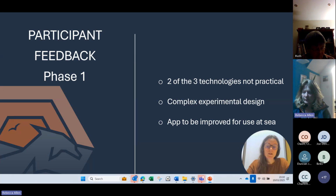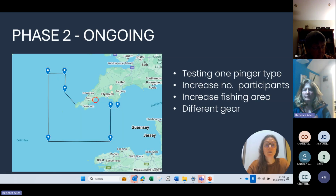So this was really taken on board to look at phase 2. After this analysis and analyzing the comments and the data, we proposed that the trial rethink a little bit and think how to move forward. So the first thing was to decide to test only one pinger type, which was the one that was deemed useful and practical by the fishers.